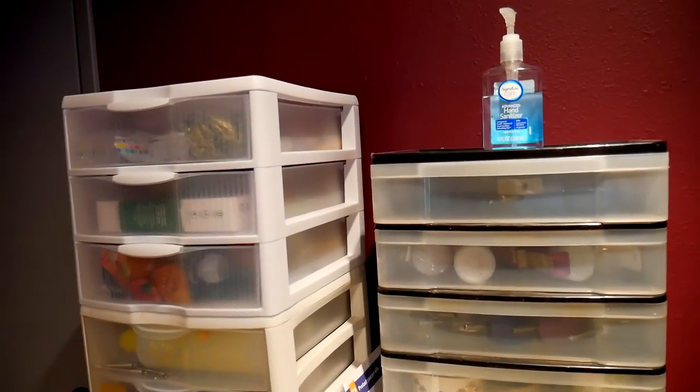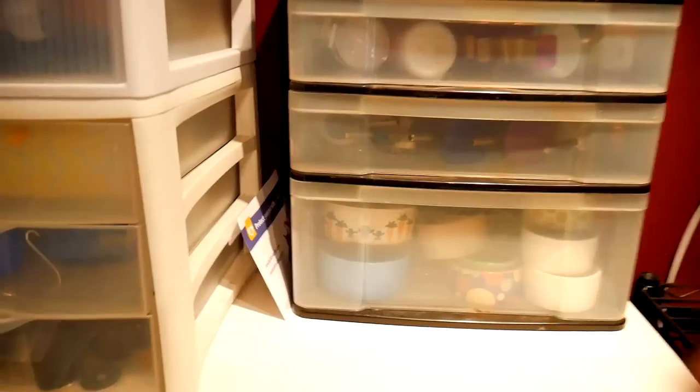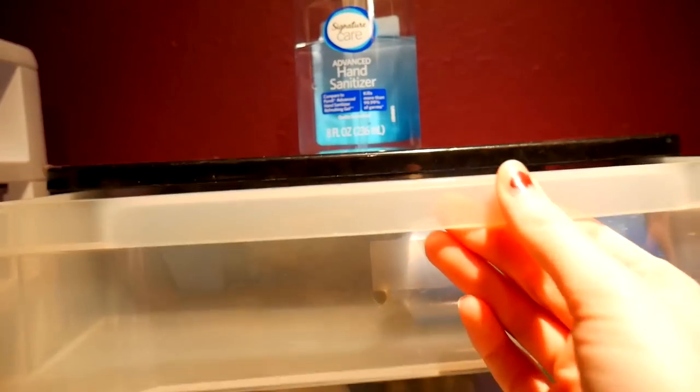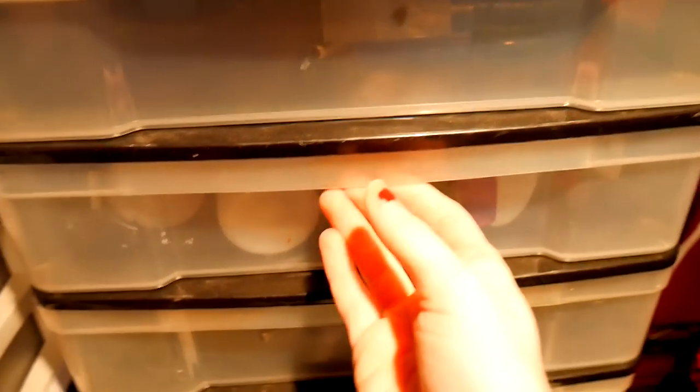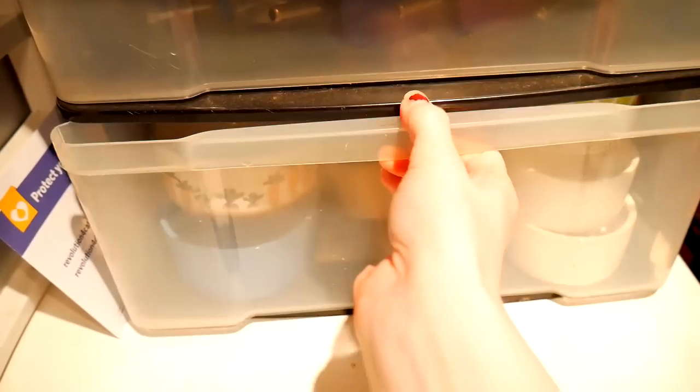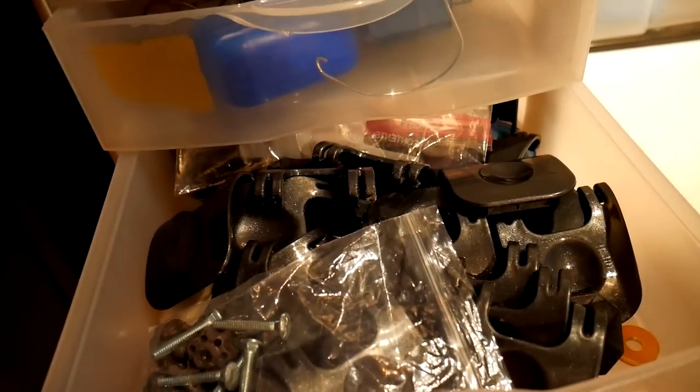On top here, you see some more stackables. This is the guinea pig's medicine right now. Hand sanitizer, use it. Especially if you have multiple animals. But just water bottles, food bowls. And then over here, a bunch of clips for the previews.